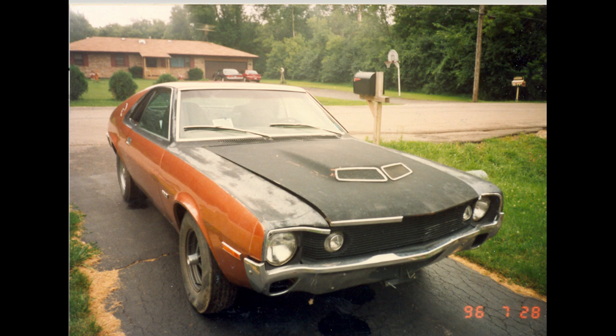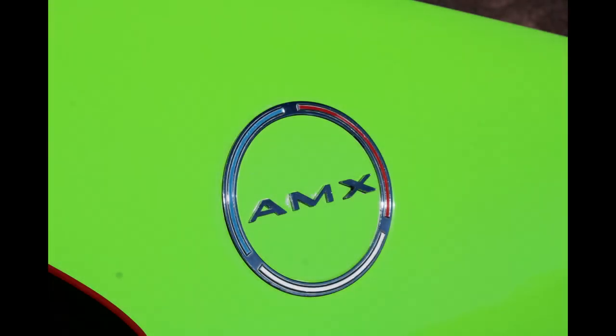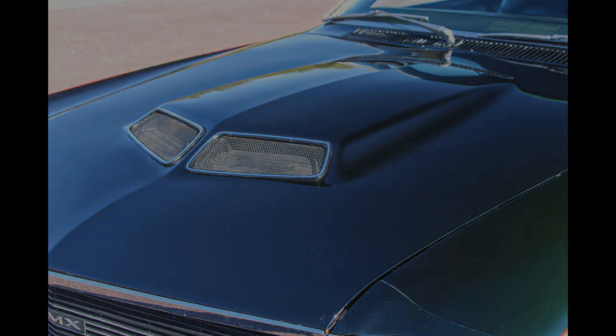The reason the AMX was something that I personally wanted is because my father was sales manager at an AMC dealership in Winthrop Harbor, Illinois, which was right on the line with Kenosha, Wisconsin. So it was AMC territory. My family drove Ramblers at the time. So I grew up with AMX. I drove one as a daily driver up until I was in my 30s. And so I decided to take this on.